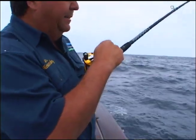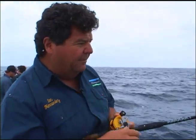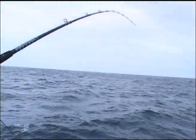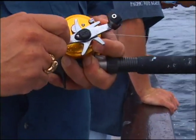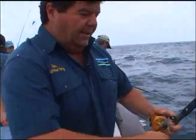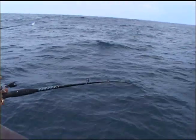We're just trolling around the north end of the island, had a couple of trolling lures in the water, and the guys caught about 5 or 6 fish, so we slowed down a little bit. I threw out this bait, we just got bit again. Acting like a bonita. Just wind down, lift up. Light line bonita, a lot of fun.